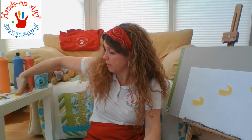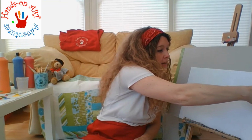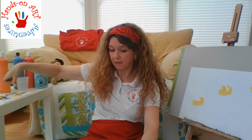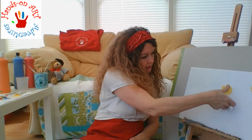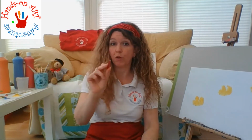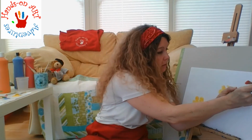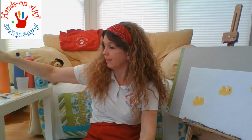And then my little chick needs some wings. So I'm going to dip my thumb into the yellow and I'm going to put a little wing going up like that. And like that. And there we are as well. And what came next? It was his eye. So I need to use the wrong end of the brush, dip it in the blue paint, and I'm going to give him a little eye, and a little eye, a little eye. Ooh, 1, 2, 3, just like that.